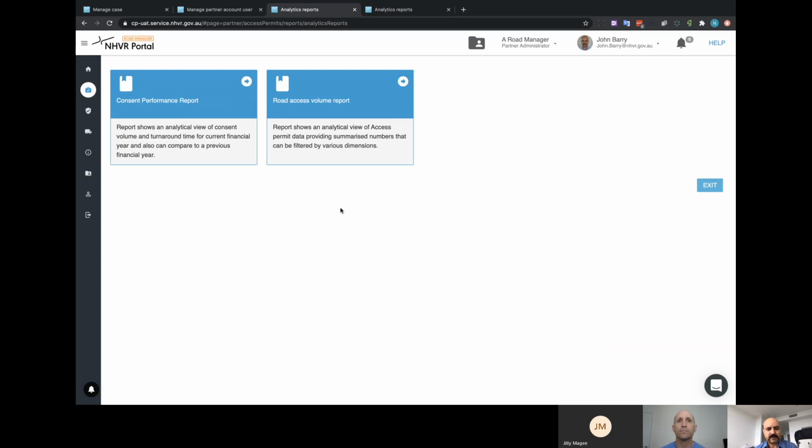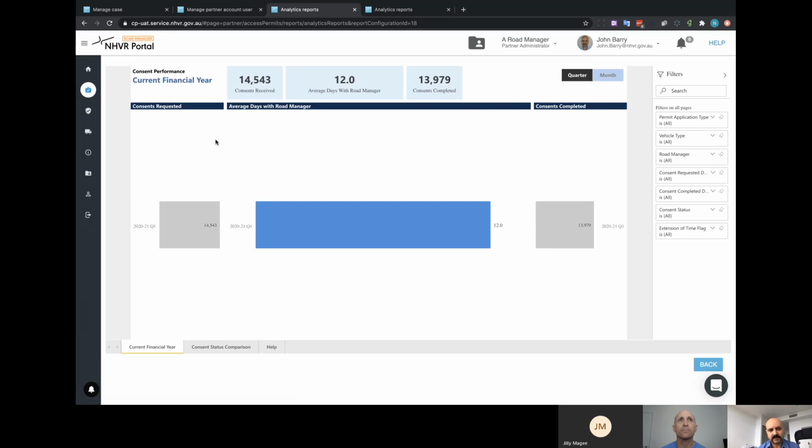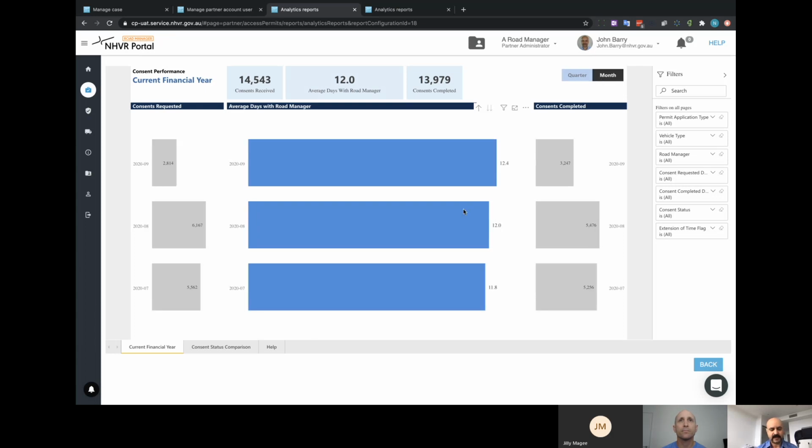So you can see the two reports that we've got there, the consent performance report, which will go into a bit of a summary of information that's already published on our website around performance from the road manager perspective. This will provide the ability to start drilling down and see that performance over time, as well as starting to do some comparisons between yourself as a road manager and other road managers.